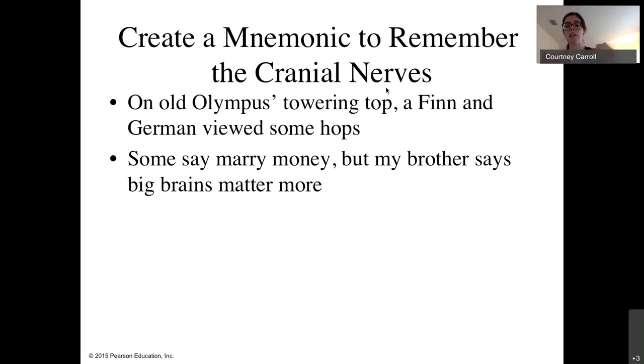And the second one is to help you remember if it's sensory fibers, motor fibers, or both. So S being sensory, M being motor, and B being both. So: some say marry money. My brother says big brains matter more. That'll help you remember if it's sensory, if it's motor, or if it's both.